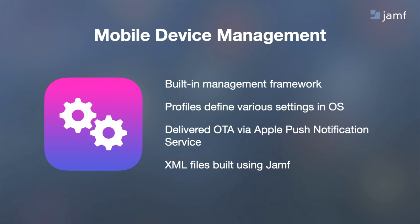MDM is Apple's built-in framework for managing their products. You'll build profiles which tell your devices the apps and settings they're supposed to have. These profiles use the Apple Push Notification Service, or APNS, to get to your managed devices. And you can build these profiles, which are simple XML files, right inside Jamf Management Solutions. Apple has this framework in place, and Jamf leverages it to make your Apple device management work. But there's a bit more to the puzzle to unlock all the features Apple has to offer.